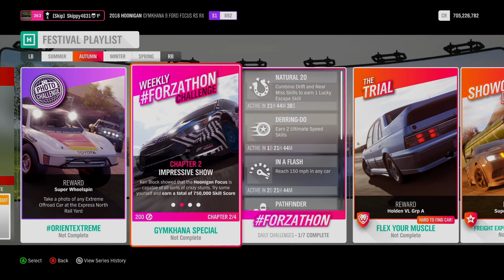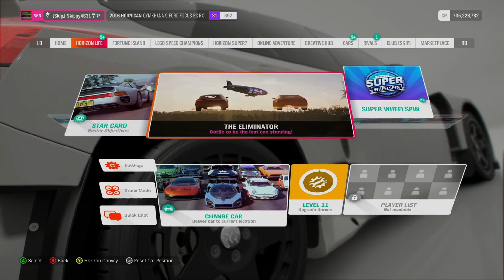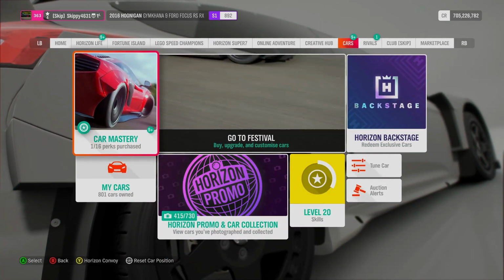Ken Block showed that the Hoonigan Focus is capable of all sorts of crazy stunts. Try some yourself and earn a total of 750,000 skill score. Now, before taking on Chapter 2, you want to hop into your pause menu, slide on over to the Cars tab and enter Car Mastery.